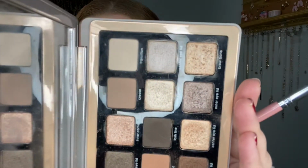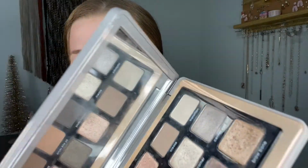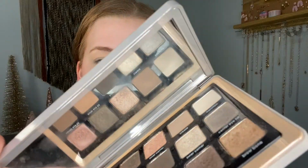So for starters, I'm going to go into the shade labeled Transition, which is just the lightest matte shade. I have been so close to hitting pan on this any day now. I used this a lot in November and I still didn't hit pan, but it's hard to show the dip in it on camera. But I'm just going to put that color everywhere.